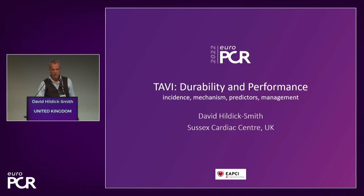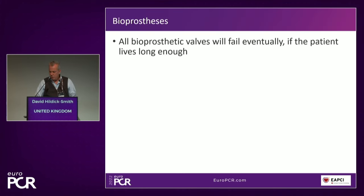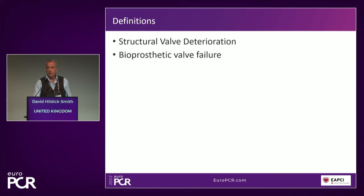So quite a few things to try and cover in a few minutes here, but I'll focus mainly on durability. So, although we wish it were otherwise, it is true, I'm afraid, that all bioprosthetic valves will fail eventually if the patient lives long enough. So we must remember that. We will not be invincible.